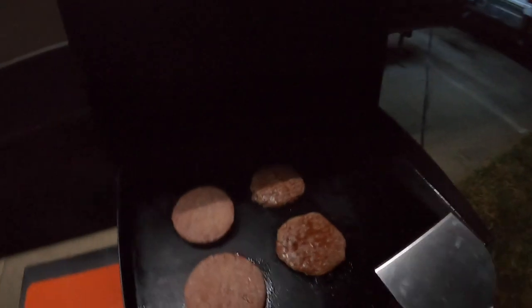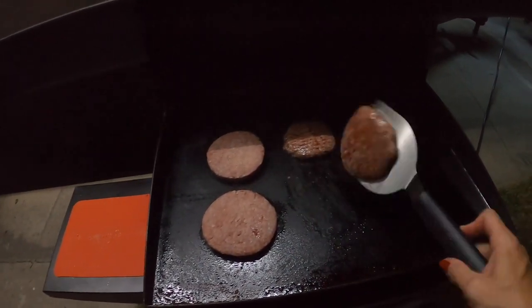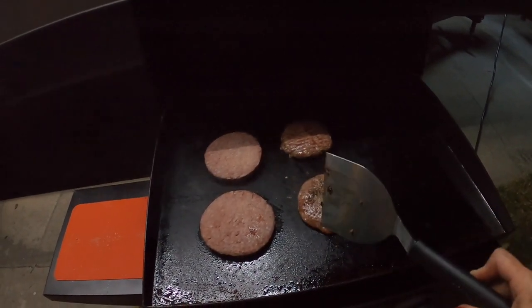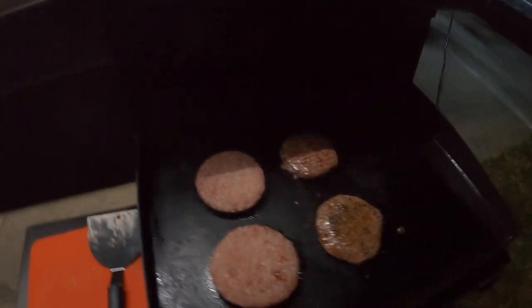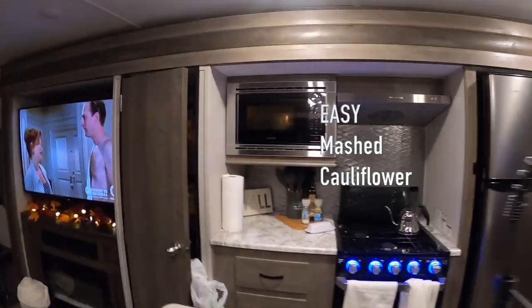So, Butcher Box burgers. These are what I call mystery freezer burgers. They were in the freezer and needed to get used up, so they came with us for dinner tonight. Just want to check and make sure this cauliflower is doing okay.